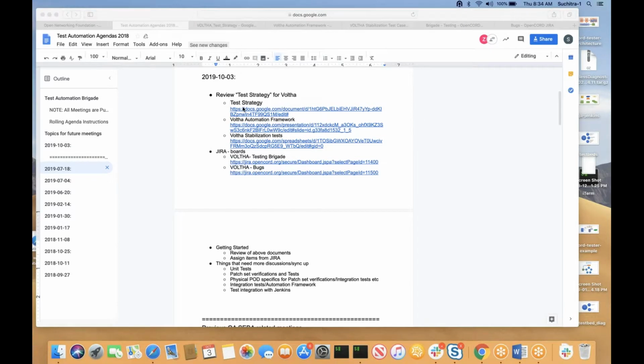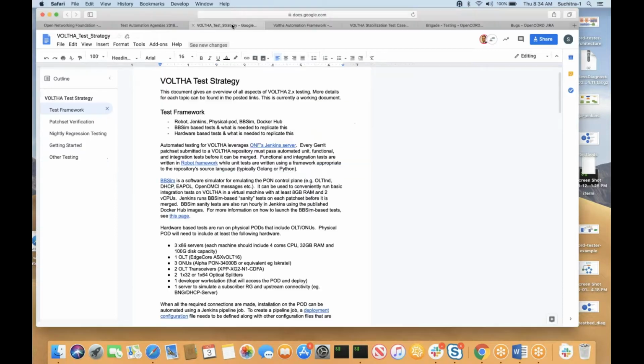The first one, which we wanted to bring up, is the test strategy. So this test strategy is the document that was shared by Saurav last week, and he has sent it on the mailing list. I hope people have got a chance to look at it. If not, the purpose in this call is that we would just give a very brief highlight of what we want to do as part of our Voltha testing in the stabilization and testing brigade.